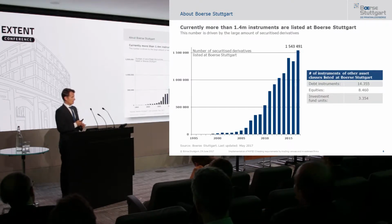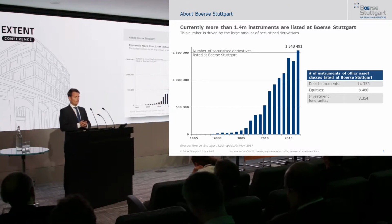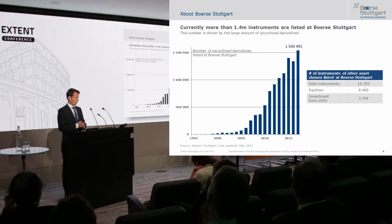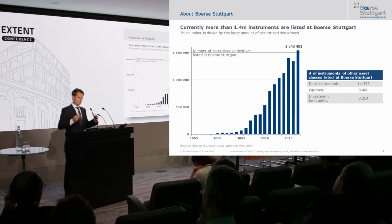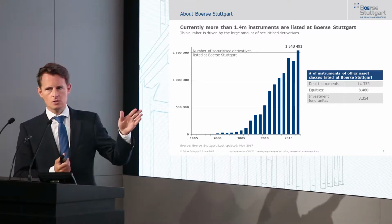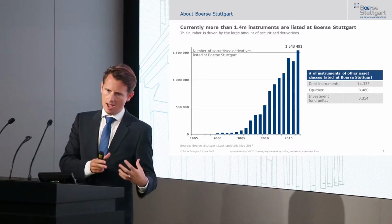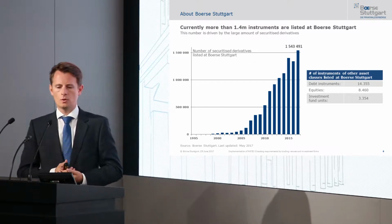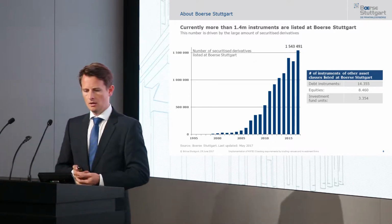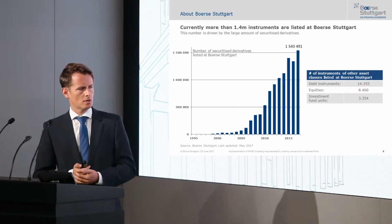This asset class is a very peculiar asset class. We actually have 1.5 million instruments listed on our exchange. That is quite difficult from a testing perspective, of course. It makes the system huge. It needs to be very performant. And any of these 1.5 million instruments can be traded instantaneously. So these have to be in the trading system, and that was one of the criteria to select the new trading system that we implemented in 2015.